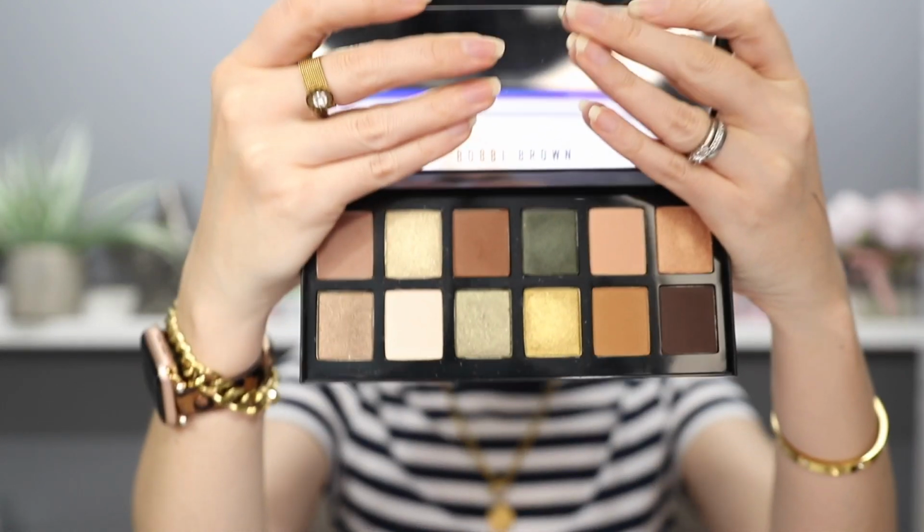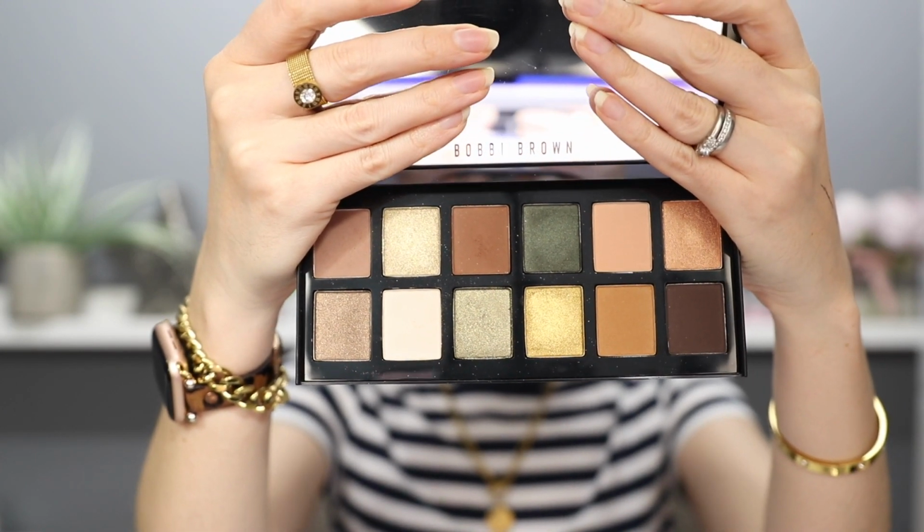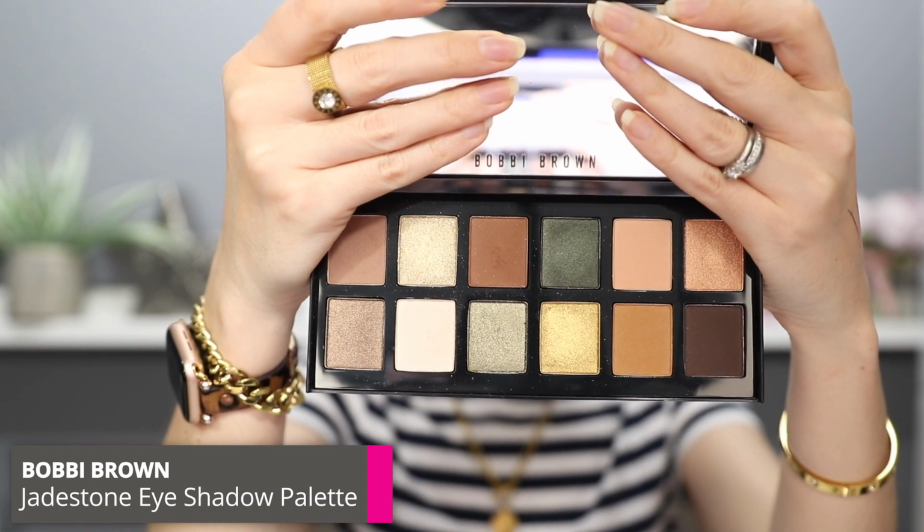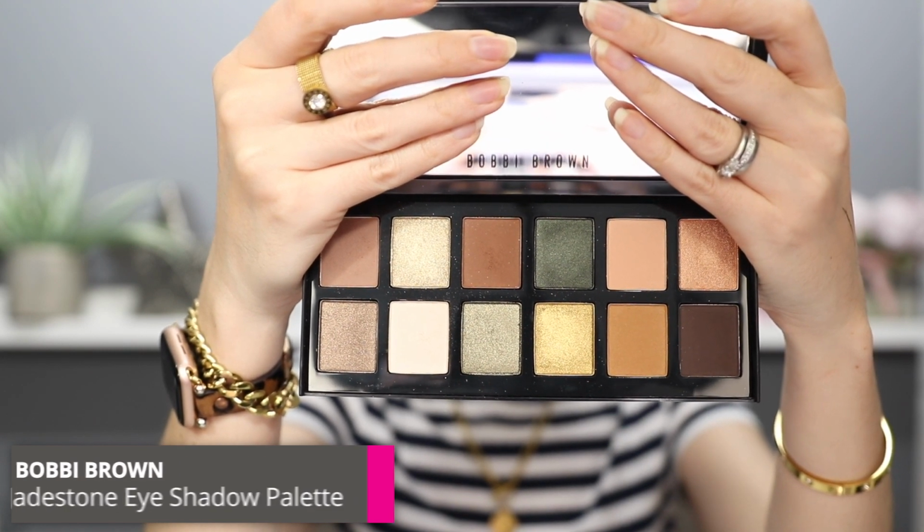Have it on my eyes today. In fact, you will have seen me wear this previously in this series where I've worn different eye looks and they've all been from this palette. The neutral looks, the glitzy looks, all from this palette because it is super versatile and it's right up my street. This is from Bobbi Brown and it's the Jadestone eyeshadow palette, and how gorgeous is it?